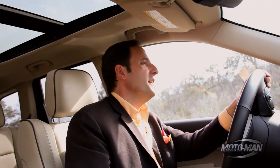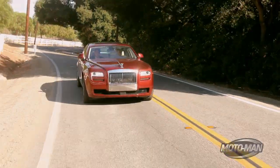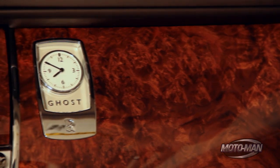And while we're on the wood, I've been in so many cars lately where you don't know if it's wood. I mean, even that Rolls Royce we were driving had stunning wood, but it was so glossy you didn't get to feel it. Here, you actually kind of feel that it's somewhat porous, like it's natural wood.